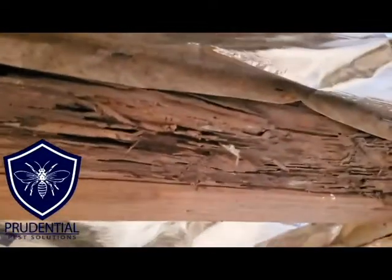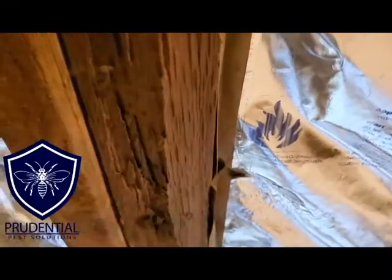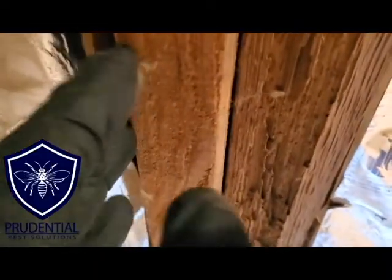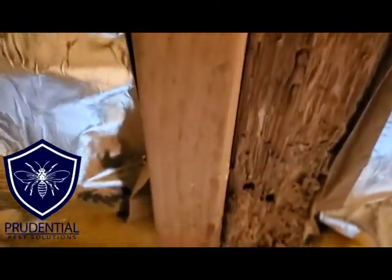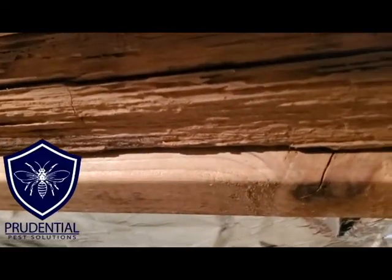Now, how do we know if this is active or not? Well, truthfully, we don't know. We can take some guesses. So here's the board that's all chewed up from the powder post beetles. This board is new. We can look at the new board and ask, is there any activity on it? If we find those little exit holes, then we can say with a fair amount of certainty that yeah, it's probably an active problem because the new board is also infested with it.